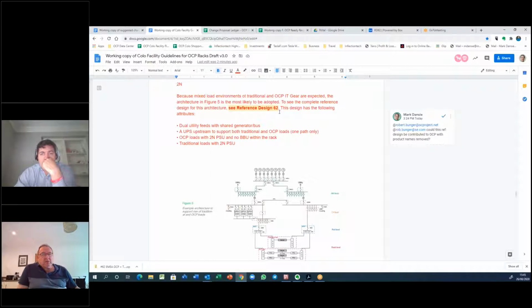So this could go in the contribution database then. Yeah, I think so. I don't know how you label it. It could be under the white paper reference architecture or what have you. Yeah, okay, great. No, that'd be great. That would be a really great resource, I think.